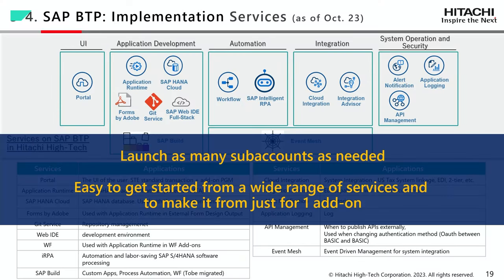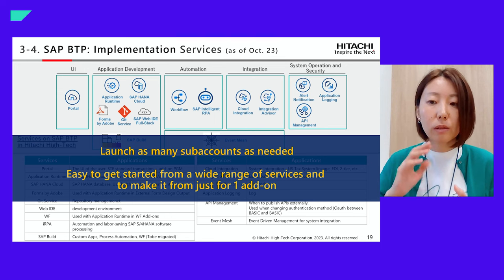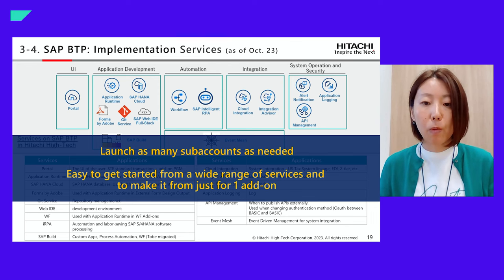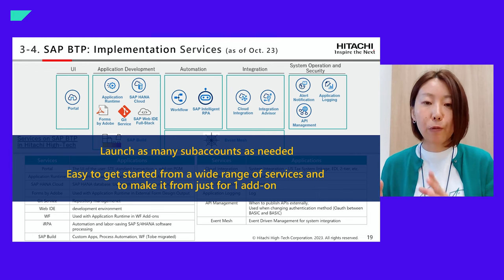The really good point of SAP BTP is that you can launch as many sub-accounts as needed, even under an ongoing project in transition. And also, it is easy to get started from a wide range of services and to make it from just one. As introduced, Hitachi High-Tech tried to reduce the total number of add-ons itself, but BTP made it possible to develop, for example, only two workflow processes, just three RPA robots, etc. You don't need to set up your own servers and install the software for it. Many services are offered in one package. This is also the innovative point on BTP.